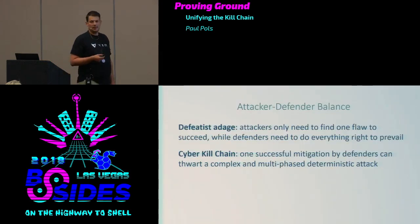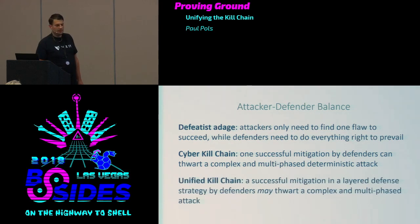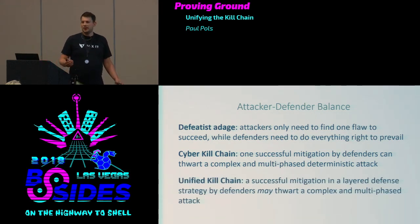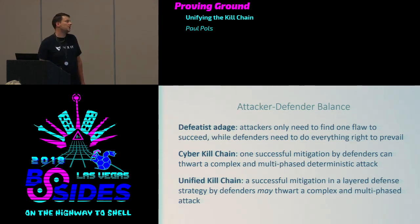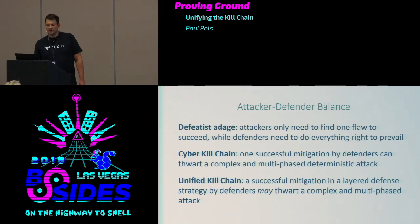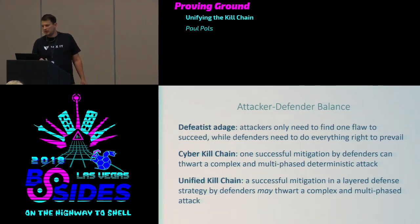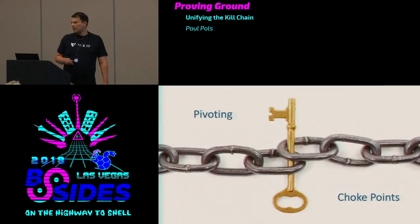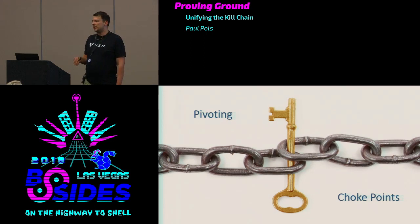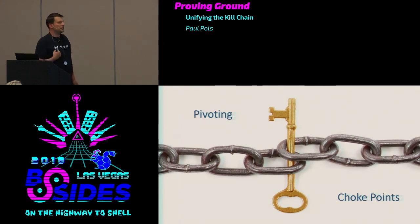To come back to the balance between attackers and defenders, I mentioned these two views. Having done my research actually shows that the game between attackers and defenders is much more balanced than either of the other views would portray, namely that a successful mitigation in a layered defense strategy by defenders may thwart one of these complex and multi-phased attacks. But an attacker might also find another way to get to their target if you mitigate them in any one of those phases. So what should you do then? Well, for instance, think about how you are going to defend against these attacks, because if you know that some of these phases may be skipped or occur out of sequence, maybe you should be focusing on the points that connect different parts of these attack chains.